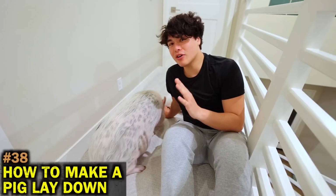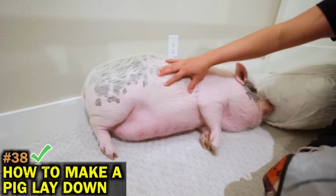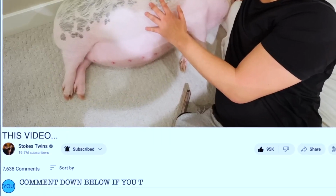If you want a pig to lay down, all you have to do is scratch its belly. Wow. Oh, and also, I still haven't decided a name for her, so comment down below if you think her name should be Pretty or Skinny.